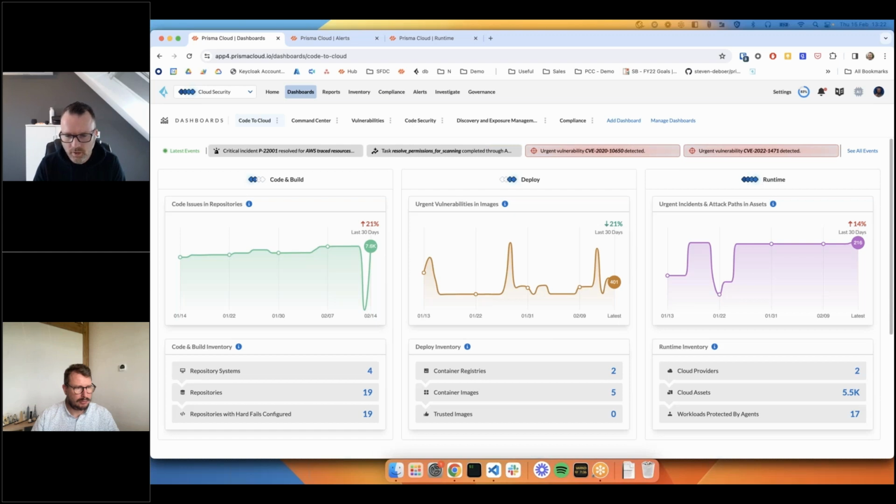So to start with, from the dashboard, this is what you see if you enable Prisma Cloud and you onboard your cloud accounts, your runtime environments, your registries, and also your repositories. Then we can relate and tell your organization how you are doing in trends in terms of issues in repositories, but also we scan images and also in runtime. And basically the aim for Prisma Cloud is to decrease the number of incidents and vulnerabilities in runtime, because we want to focus on prevention first. And I'll show you that in a few minutes.